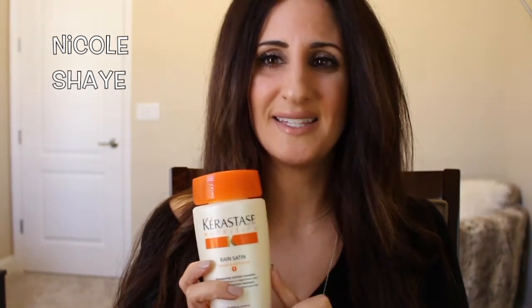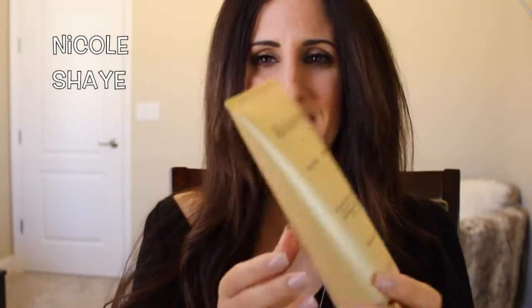For me, I had mentioned I can no longer use Pureology hair products. I used to use them religiously. I can't. They're just too dry and too stripping. And after using this, I could really tell a difference. I know it's really not that big of a difference in price for the products, but the ingredients and the quality I feel is a little bit better. So this is the shampoo, and then this is that conditioner I was telling you guys about.